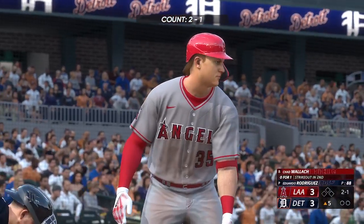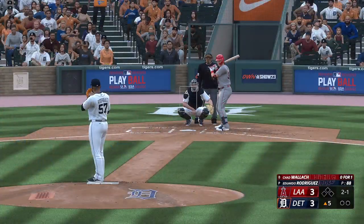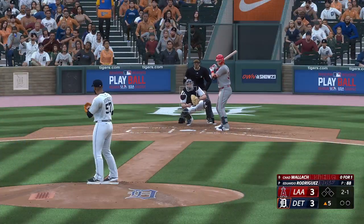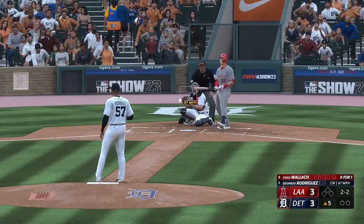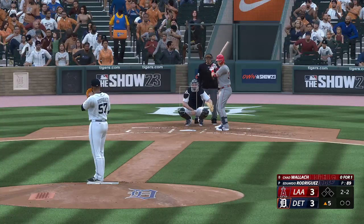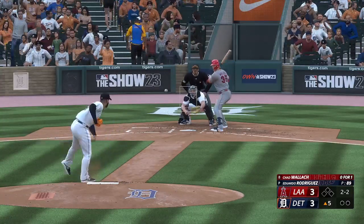Back here at the ballpark, we go to the top of the 5th. Here's the catcher, Chad Wallach. On the mound, he had a little trouble back in the first, but it's been a different story the rest of the way. Really settled into this outing nicely.